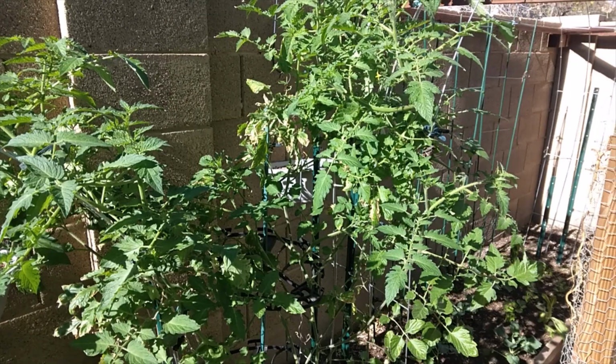All right guys, sorry. Lighting has changed in my garden because we are now in the middle of the day. I had to break for work. But let's continue with my amazing black cherry tomato plant.